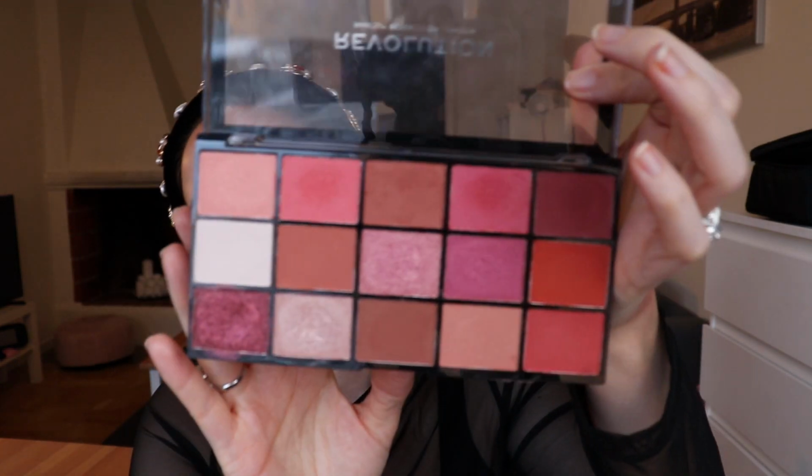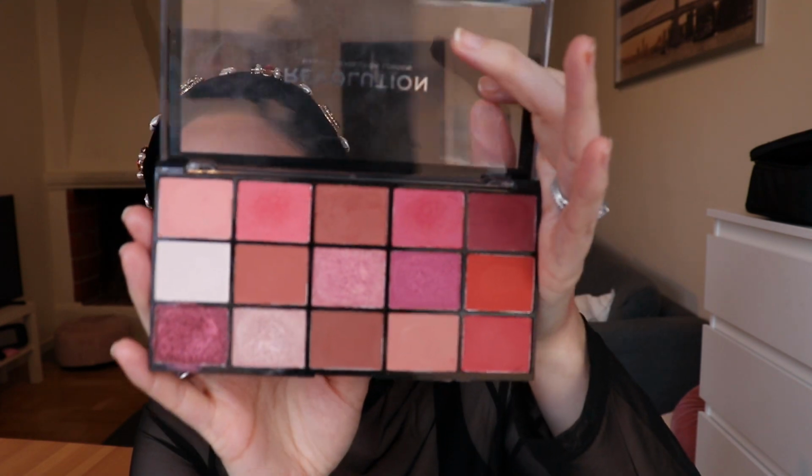For number 29, I have my Makeup Revolution Reloaded Neutrals 2 palette or something like that. Yeah, Neutrals 2. And the color scheme on this I was actually very attracted to, but I have to say the mattes in here are much better than the shimmers, and for that reason this falls way low. I'm not impressed with the shimmers on this palette.